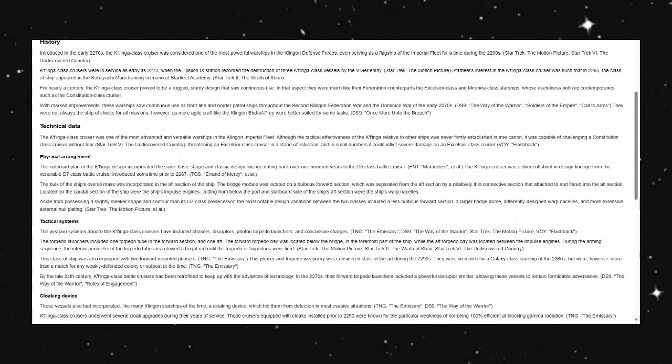All right. Aside from possessing a slightly sleeker shape and contour than the D7 class predecessor, the most notable design variations between the two classes included a less bulbous forward section, a large bridge dome, differently designed warp nacelles, and more extensive external hull plating, as seen in the motion picture.